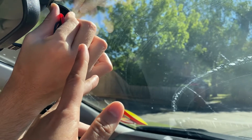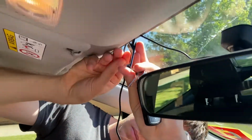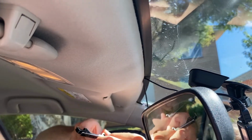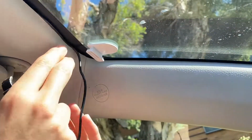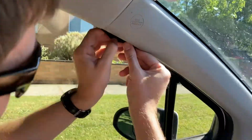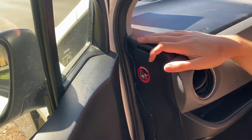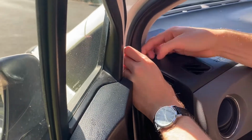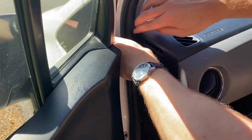The first thing we did is attach the suction cup to the windshield, and then we attached the wire behind the headliner using the magic key holder. After that, we hid it under the A-pillar corner, and then we tucked it in under the weather stripping or the trim. It's a bit of work, but it's worth it. We actually saved almost $200 by not paying someone to install it for us. Yay!